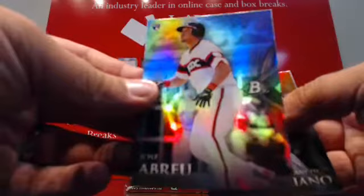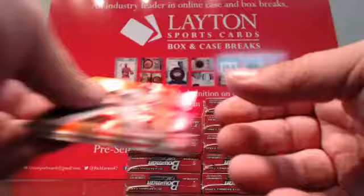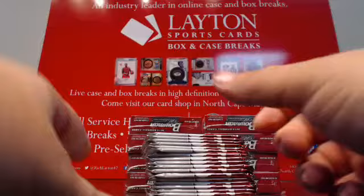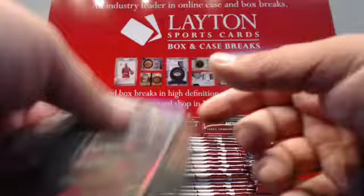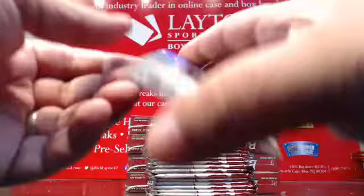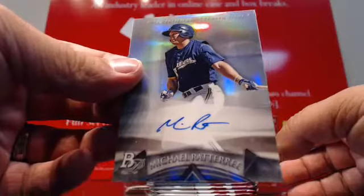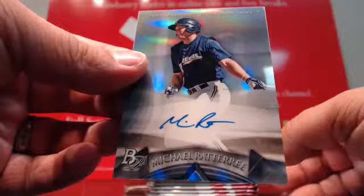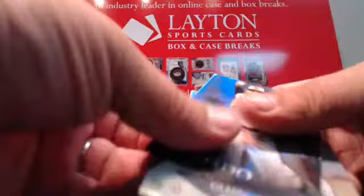Jose Abreu, rookie for the White Sox. Four Tigers, nice. There's one for the Milwaukee Brewers. Brewers combo, another combo hit. On-card autograph, Michael Reed. I don't know how to pronounce it, but it's an auto, and it's for Milwaukee. So there you go. Also a die cut of Tyler Glasnow, or Glasnow later.